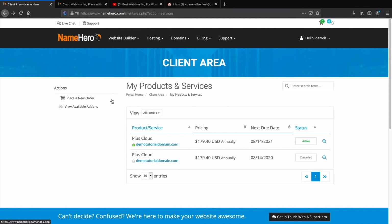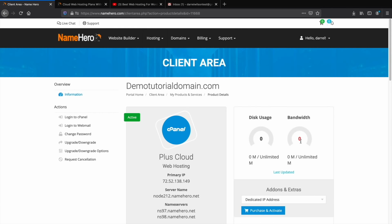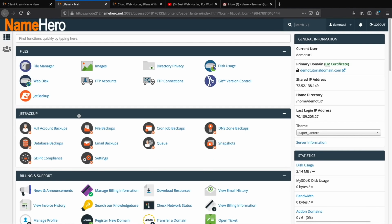Next, we have our products and services. So we have the plus cloud package with the domain. So right here where it says active, go ahead and click on that. Click on active. Next, on the left side, you'll see login to cPanel. Okay, and this is where we're going to install WordPress.